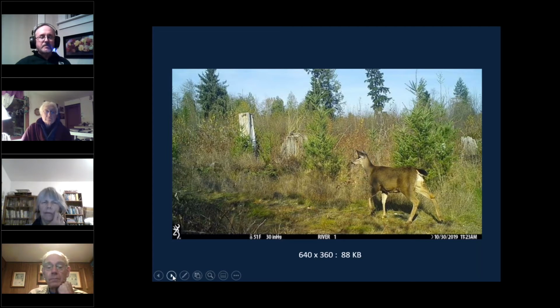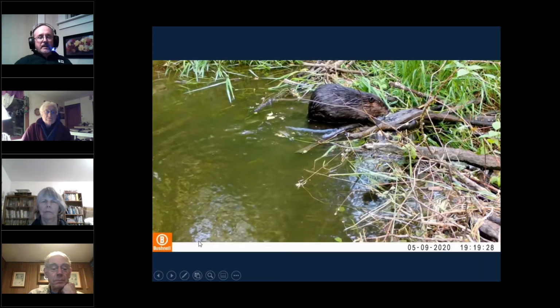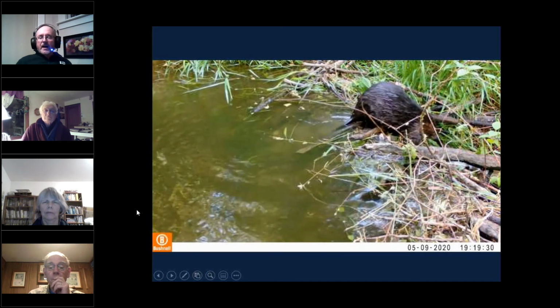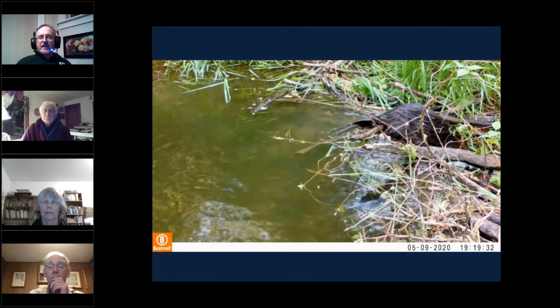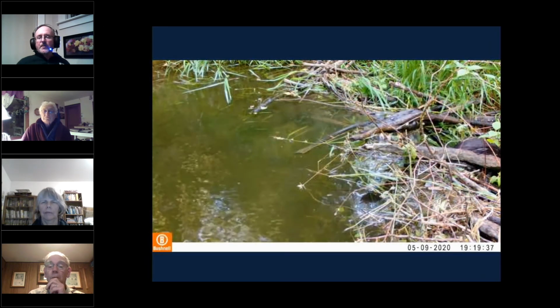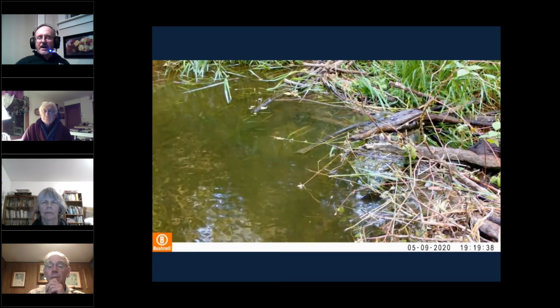Now, lately, I've been going to more and more video and video only, just because it shows more action. Here we can see here's a beaver. And in doing that, I like to set my cameras up so that they either have 10 or 15-second shots. If you go longer than that, what'll happen is that the animal will go out of the screen and you've got 10 or 20 seconds of just nothing. And it takes forever then to go through each of your shots, each of your little clips.